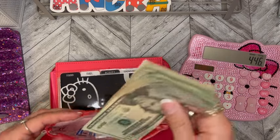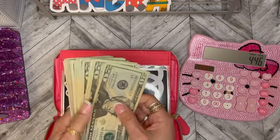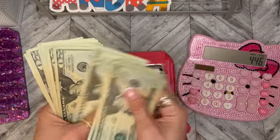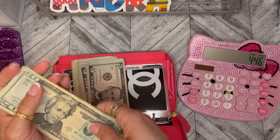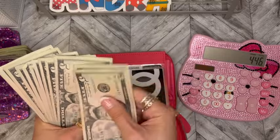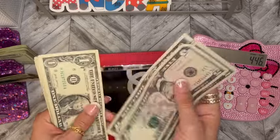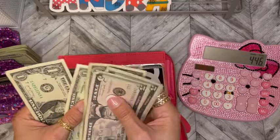Okay, so like I said, this should be 446. I did count it. Then I was distracted doing other things, so who knows? We'll just see what happens. All right, we got 20, 40, 60, 81, 20, 40, 60, 82, 20, 40, 60, 83, 20, 40, 60, 360, 365, 75, 85, 95, 400, 510, 15, 25, 35, 36, 37, 38, 39, 40, 41, 42, 43.